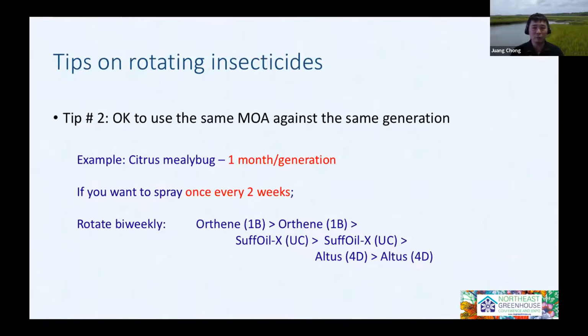All right, what if you're dealing with a pest that has a much longer duration of development? For example, citrus mealybugs, where it takes about 1 month to complete 1 generation. In this case, you would think, okay, I want to spray once every 2 weeks. And you know that within that 1 month period, because it's 1 generation, you can use the same mode of action. In this case, you could probably use Orthene followed by Orthene, followed by Soft Oil X and Soft Oil X. For the next generation, the third month, you can use Altus and Altus. So within the same generation, you can use the same mode of action twice.